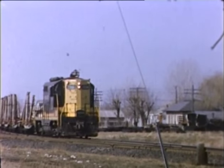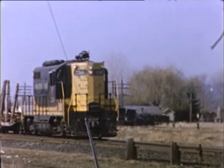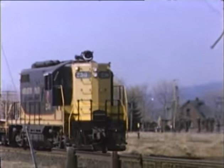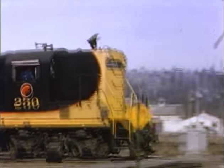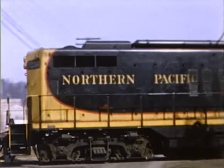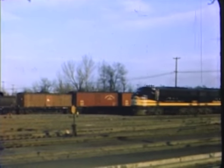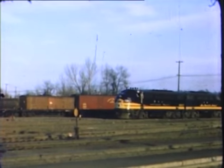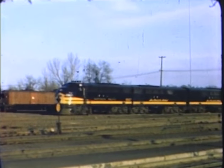Great Northern's main competitor across the Rocky Mountains is the Northern Pacific. This GP9 was purchased by the NP at a cost of $170,000 in 1955. Taking delivery of the new EMD FT locomotives in 1944, Northern Pacific began to replace some of its steam fleet with diesel power.